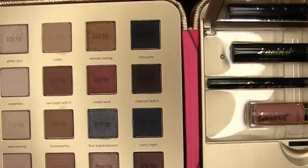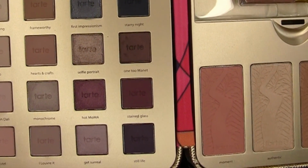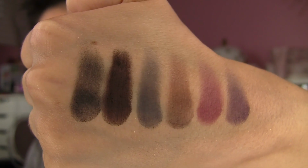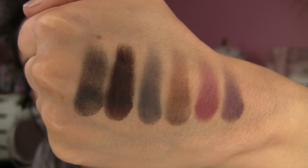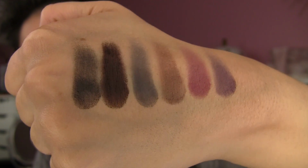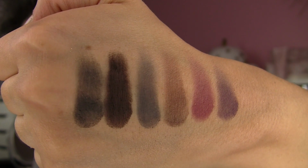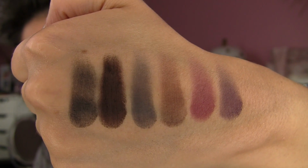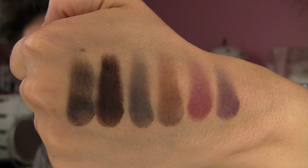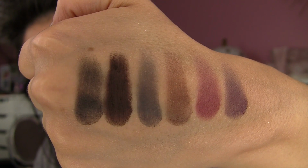But then we move into our darkest row, and there are definitely some hits in this row, but I found Silhouette, which is your all-out black, to be much drier, patchier, and harder to work with than the shade right next to it called Charcoal Sketch, which came through softer, deeper, more pigmented, but yet in the palette it looks like it should be lighter. There's one shade in that row that has a teeny bit of shimmer, and that's the deep brown. And then I did like the Stained Glass and Still Life shades. Those are your berry and plum colors.